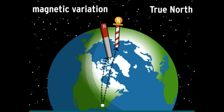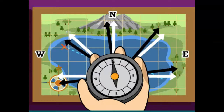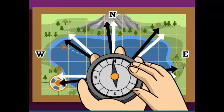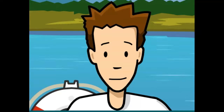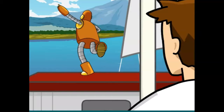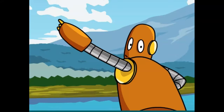Let's see, from here, the variation is about 5 degrees west. In other words, the needle is pointing 5 degrees west of true north. So we just need to adjust our compass 5 degrees to the east. And then adjust our navigation until we're pointing the right way. You're too heavy, and you're not magnetic. You are magnetic?